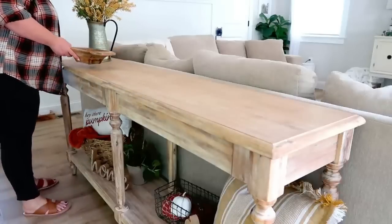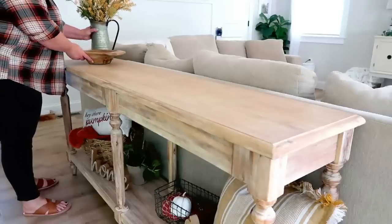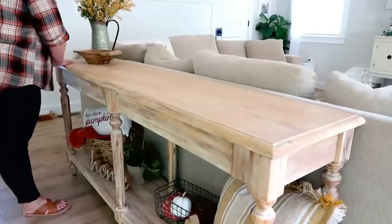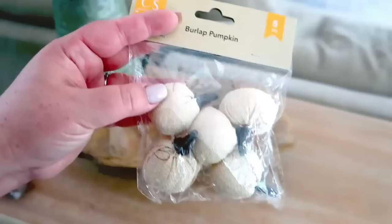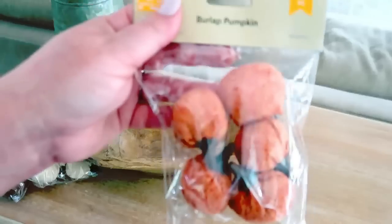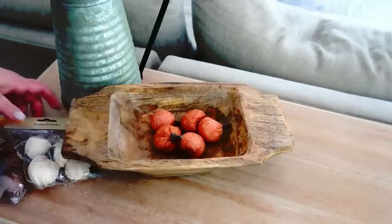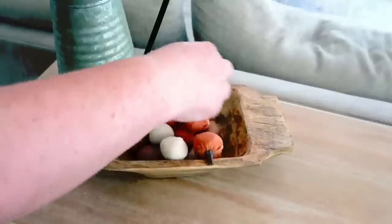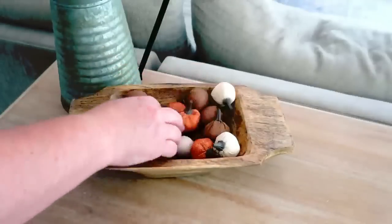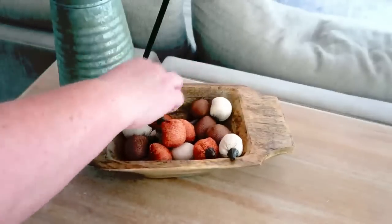Next up, I'm bringing over this miniature dough bowl here that I purchased at Hobby Lobby. I actually snagged this bad boy on the spring clearance for 90% off. It was super affordable. And I've got these great little pumpkins from the Dollar Tree, and they're burlap, and I got them in all three colors. I just thought they were absolutely beautiful, and they looked so pretty in the dough bowl, and I love the color that they bring.